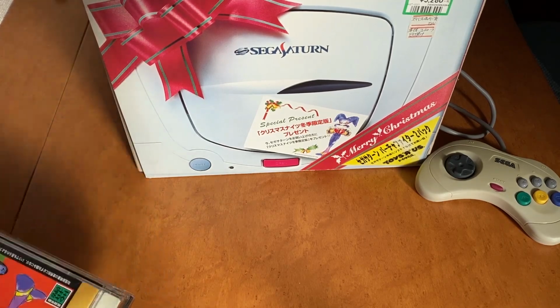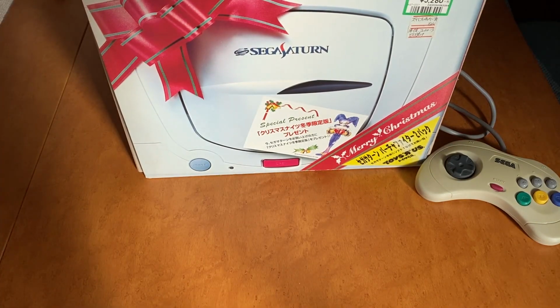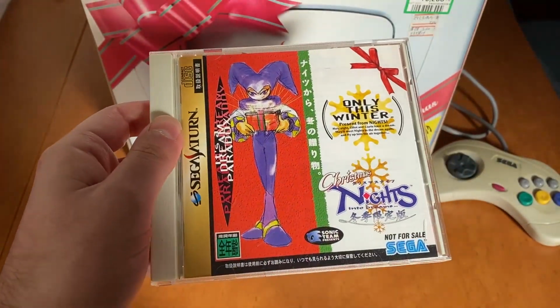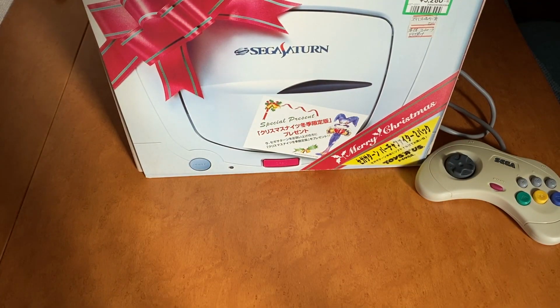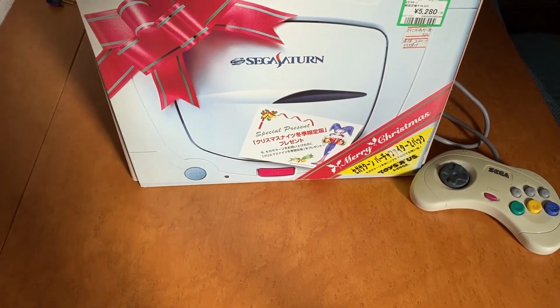I'm going to get into the games in a second and move them out of the way now. But it was bundled with Christmas Nights, this game here. And wow, there's a lot of sun coming in right now, which is why I'm recording at this time, but there's going to be some big glares. But yeah, so I finally have achieved my dream of just owning a Sega Saturn.